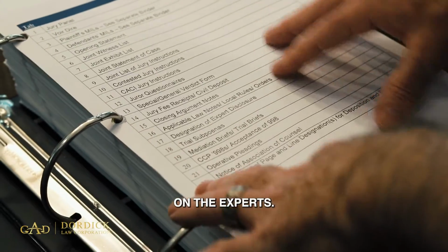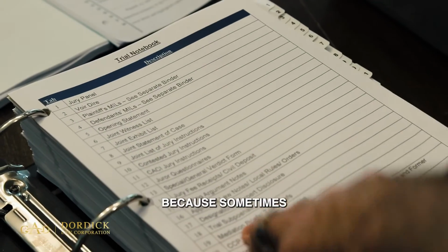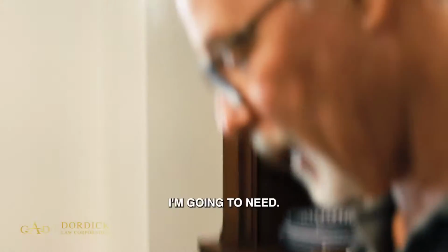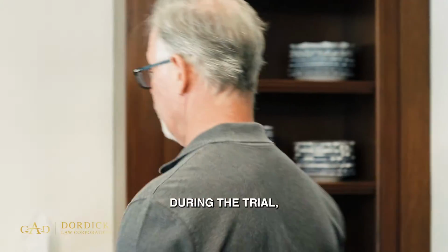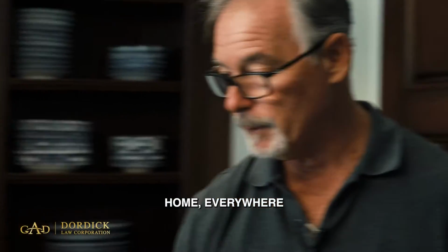Information on the experts, and I even keep a settlement conference mediation brief here because sometimes when I show up for trial, they send me to try to settle the case. So everything I think I'm going to need, I keep in one notebook just like this, my trial notebook. It goes everywhere with me during the trial. To the hotel, to the courtroom, home, everywhere.